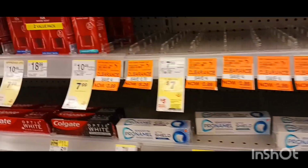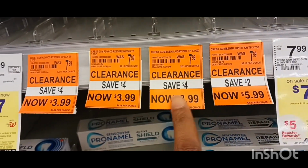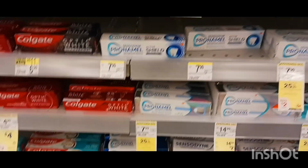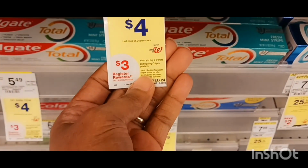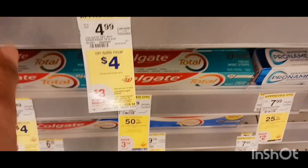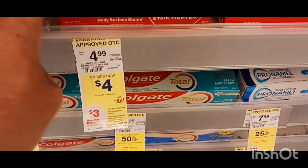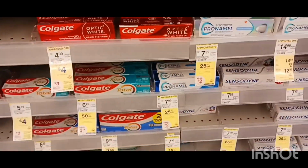Let me see what else. They got all the clearance. They done wiped out all the clearance. And they have clearance like this. It attaches to them digitals, which make it free plus a money maker. That's a good deal right there. I see they got Colgate. Buy 2, get a $3 register reward, but they only got 1 digital on here, and that's just a $2 off one. So I'm not gonna do that deal because it ain't gonna make no sense.